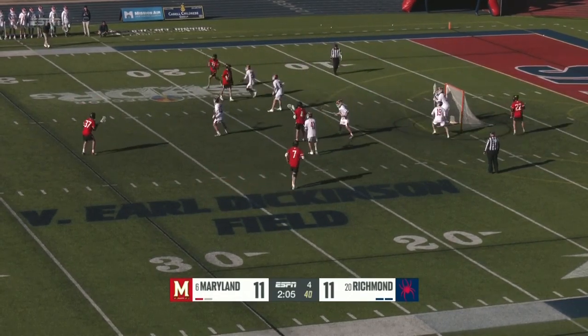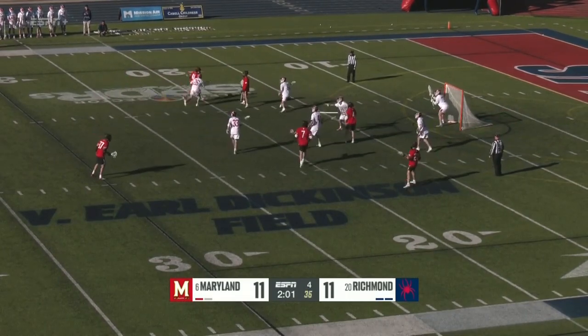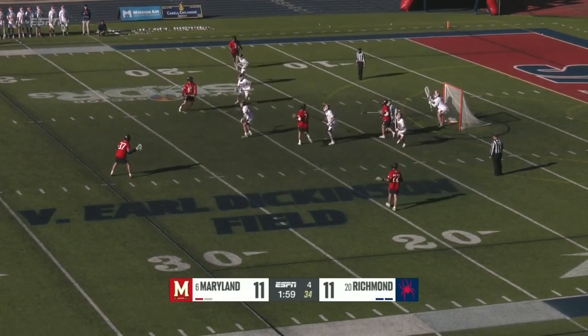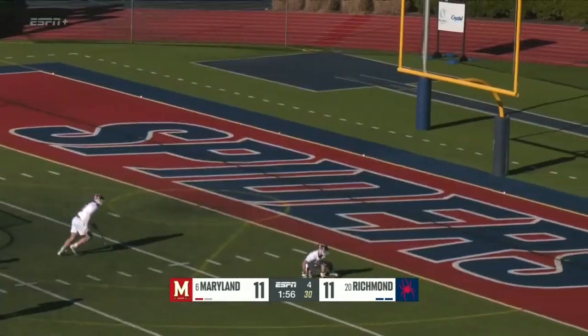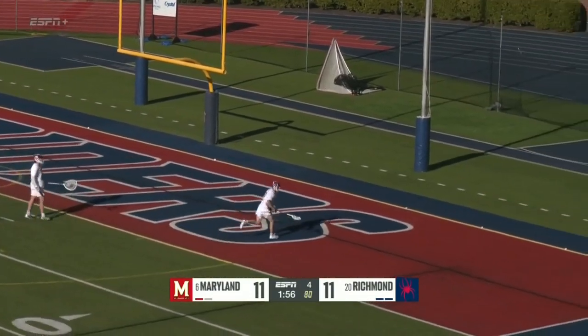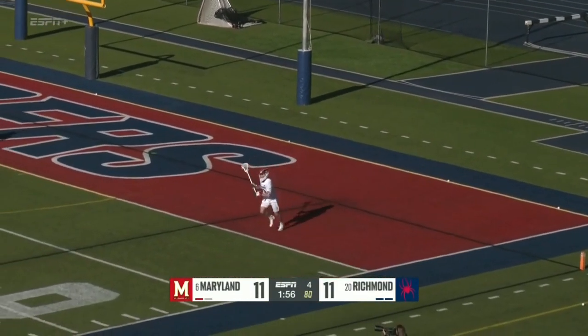Coming up on 2 minutes left in the 4th, tied at 11. Maryland with possession. They've got 37 seconds to shoot. Erksa's going to try one down low. And Richmond's ball. And Richmond's going to get it. And they'll now have 1:56 left on the clock with an 80-second shot clock.